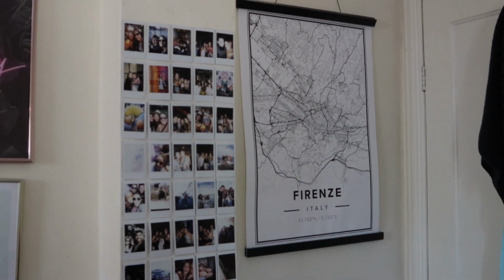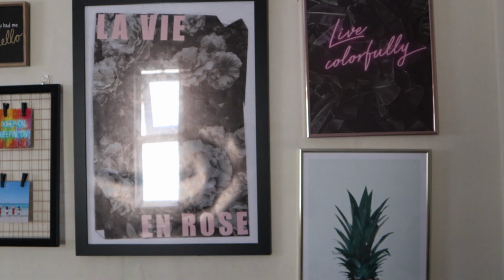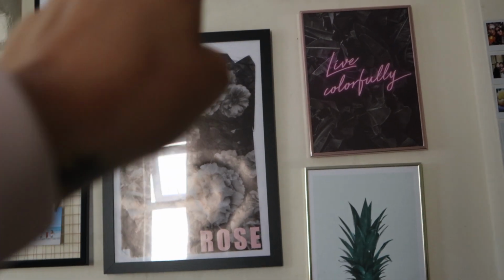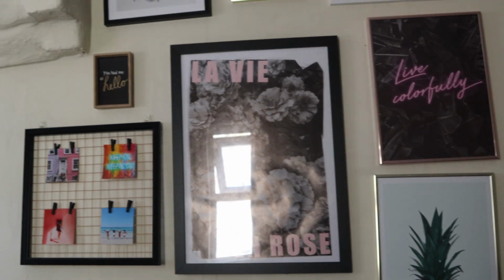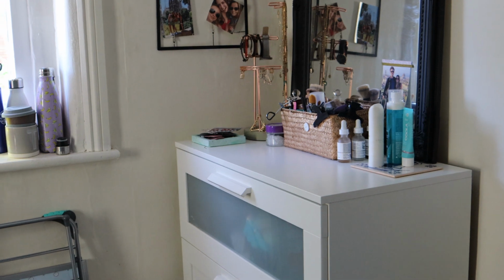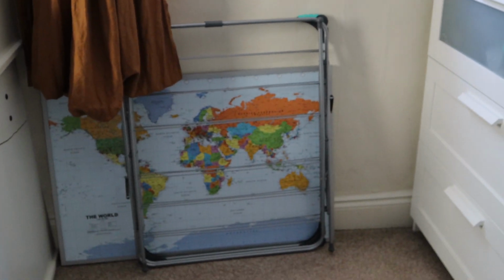Great little full map of Florence. Then we've got some more Desenio prints, and this flower one and this one are from my friend Jen. And my battery's about to die. This thing is from Primark, Flying Tiger. I got this mirror on Wayfair. And yeah, pretty much everything is from the same place. And then my little map. And I'm going to charge my camera now because it's about to die.